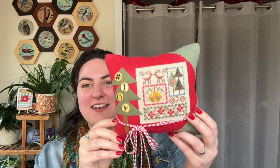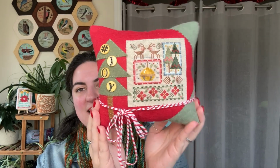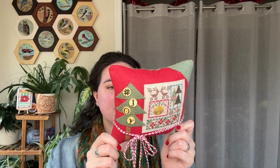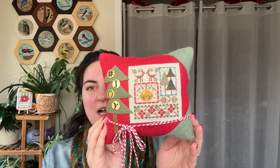And then my other Jingle Ball class, I finished this mere hours before the class, but that was enough time. So this is #Joy by Hands On Design. And again, I participated in the class, and I think I got the piece stitched on and maybe 2 parts of the tree stitched on. And then it took me all the next day. This is all wool felt. I made this pillow from the class materials. I adore this. This is a top finish for me this year. Certainly a top fully finish. And at that point, I was fully thrown into Christmas stitching.